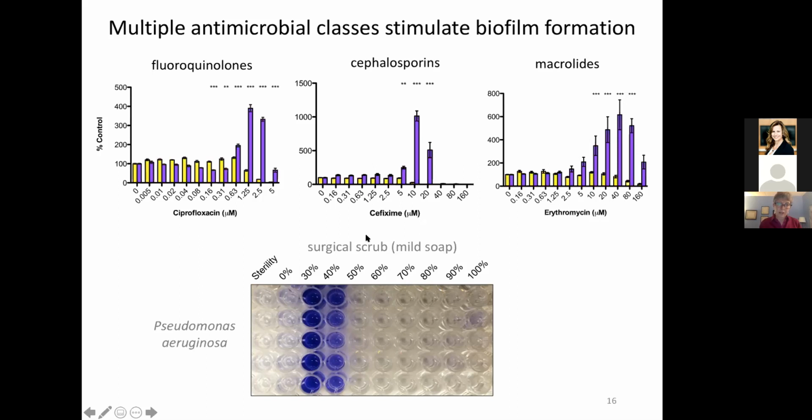So this is a mild soap that's used as a surgical scrub. And Pseudomonas is notorious for being able to grow in dilute soap and disinfectant. And that's exactly what we see here. So again, at 0% of soap, we see a very faint amount of biofilm. And at 100% soap, we've killed the bacteria, so there's no biofilm. But somewhere in between, where we've diluted the soap down below the concentration that will actually kill the bacteria, we cause them to make tons of biofilm.